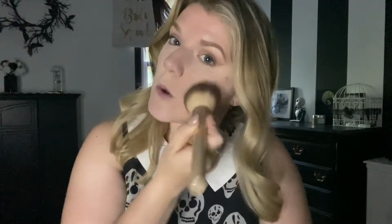Then I'm gonna take what's left over in a big fluffy brush and put that all throughout. Now again, I know it seems weird, but I'm not putting anything on my forehead right now because it will crease, because I will do this all the time.